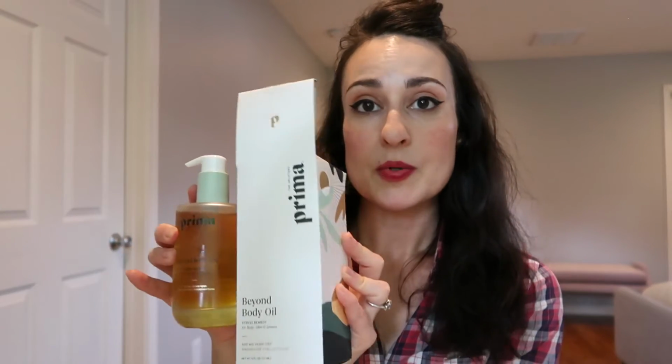So as I was unboxing, the first product that looked the most interesting to me, the thing I was gravitating the most towards, was this body oil, just because I'm kind of in need of a body product. It is packaged really beautifully, and I will test certain CBD infused bath and body products from time to time, but they've never really become a mainstay or a staple in my routine.